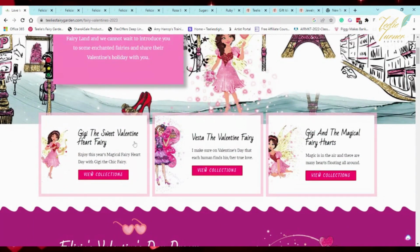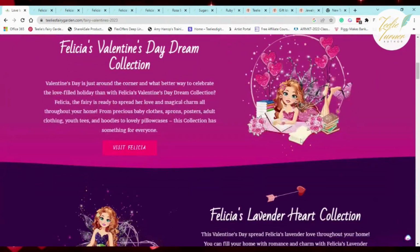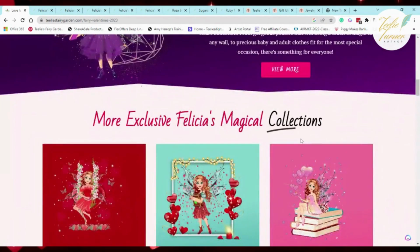There's Gigi, the sweet Valentine heart fairy. Vesta, the Valentine fairy. Gigi, the magical fairy hearts. We have this beautiful Felicia Valentine fairy. Now we have several Felicia Valentine fairies, and the link is going to be above this video. But I just wanted to show you some of these. Our graphic artist, so talented, puts these together for us. So these are so, so adorable.